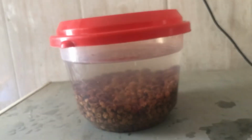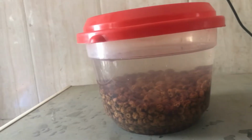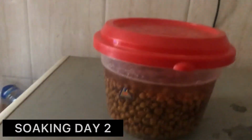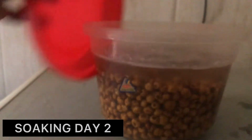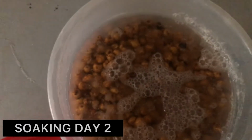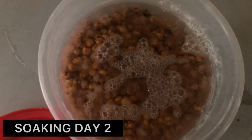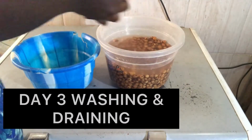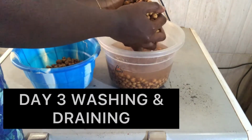And this is what it looks like when you soak it. Just take note of this quantity. So this is like the second day. You can see that the quantity has obviously increased and it's not looking as dry as it was. This is swollen. This is like fresh aya, like the fresh tiger nuts that people buy. See? So this is the third day. I'm going to be grinding it today.